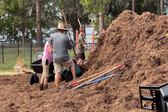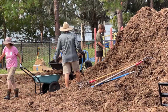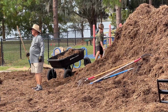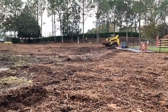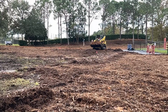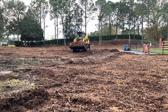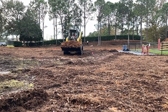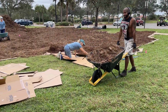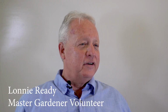good workout day. Fortunately for us volunteers who were moving mulch via wheelbarrow, the decision was made to get a front end loader and have Zach and his crew finish spreading the rest of the mulch. I would say the volunteers probably did about 50 to 60% of it with shovels and wheelbarrows, and then the front end loader took over.